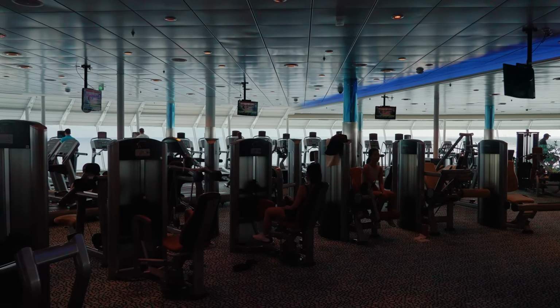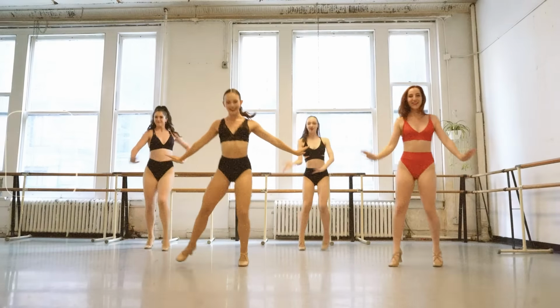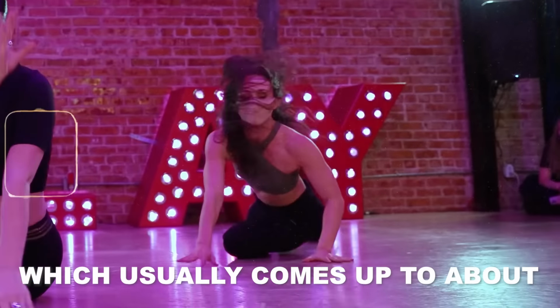And aside from this, for us, going to the guest gym is free. And not gonna lie, the gym is pretty great. The gym has pretty much every single amenity that I would need. The only thing that we don't have access to is the classes as crew members. But we can make do. When I'm on land, I always have a gym membership and I'm always taking dance classes, which usually comes up to about $100 per week. So in this gym, I am saving big time.